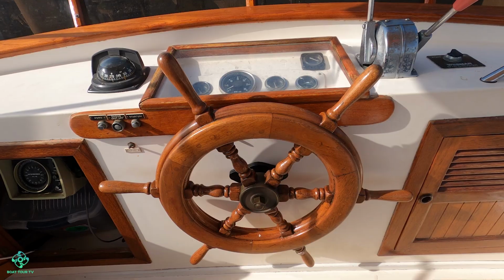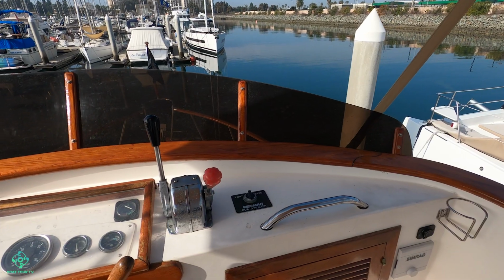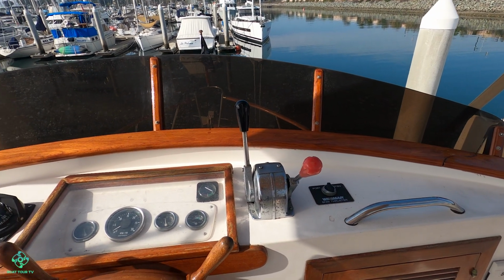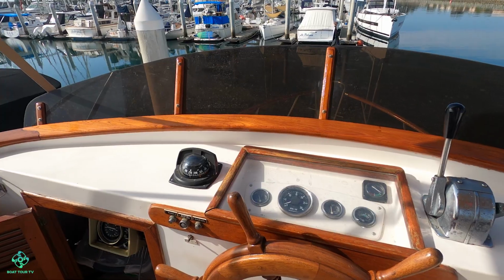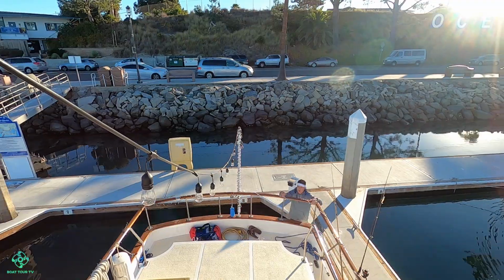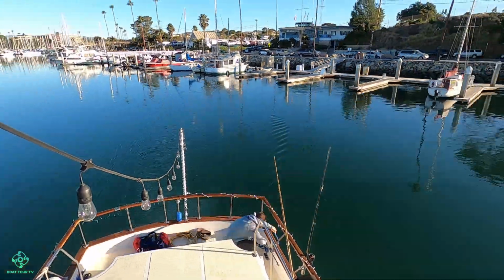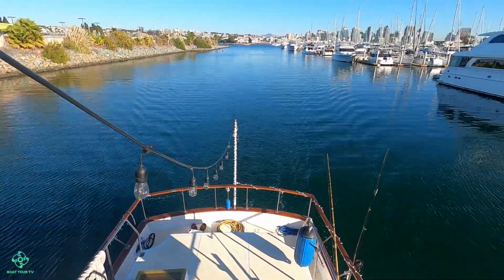And I drive up here. I have all my instruments up here, obviously engine controls. And then this boat has a bow thruster. Most boats of this size and class do not. You say I'm a cheater, but the first probably 8 months that I owned the boat, the bow thruster was not working. So you had to earn it. Right. I like it.